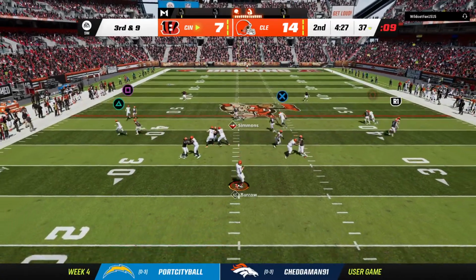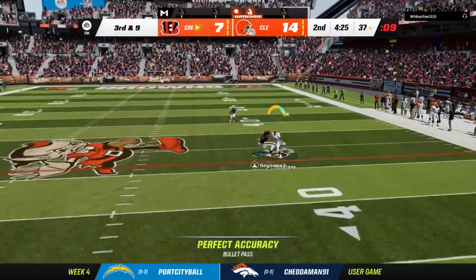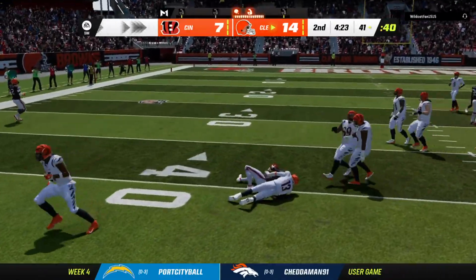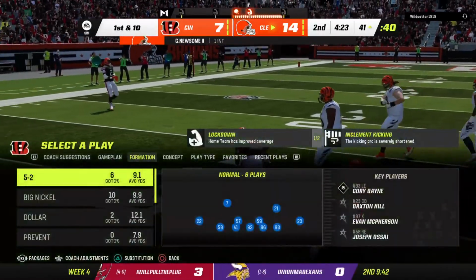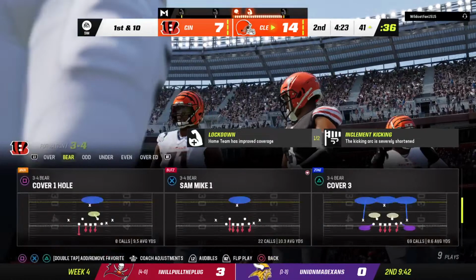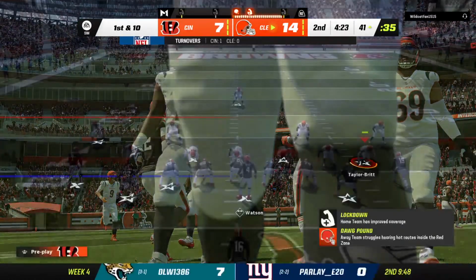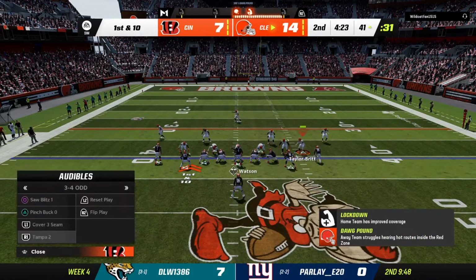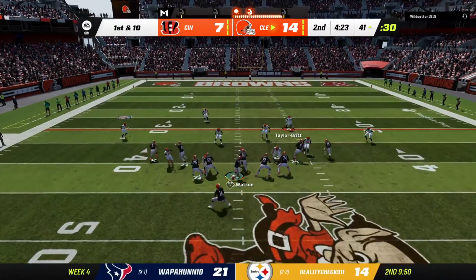On 3rd down, Burrow. All right, rifles one, and that's going to be intercepted. Picked off by Greg Newsome. And the Browns are going to take possession of the football. Well, that's a drive killer right there. Not a really confident throw either. This one was kind of up for grabs, and it's going to come down in the hands of the wrong team.